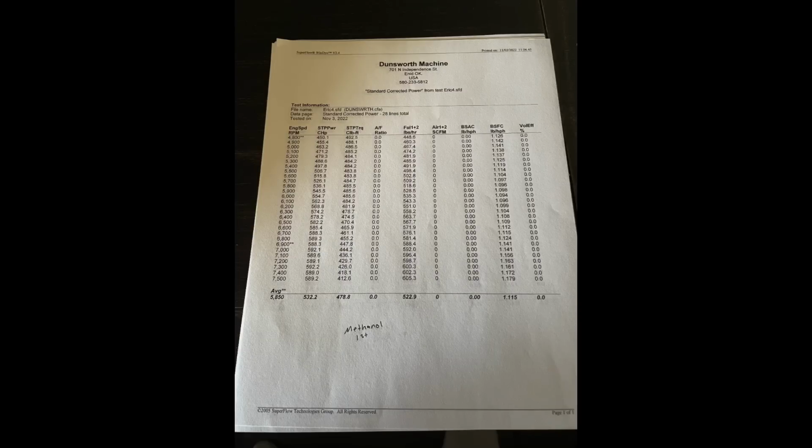This is the first pull on methanol. What we did is right after the gas, and we did it as quick as possible just so we keep the temperatures up, because as you know, methanol runs cooler. All we did is we drained the entire fuel system for the dyno real quick. Gary was doing that while I changed the carburetor. The carburetor was run with the exact same jetting that it had when it was in the truck. I didn't change jetting at all. The timing was left exactly the same. This is exactly how it ran in the truck.